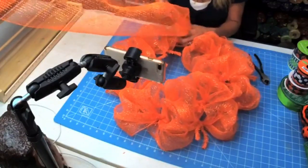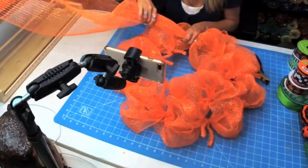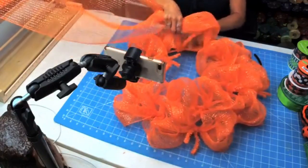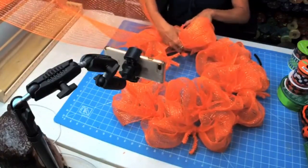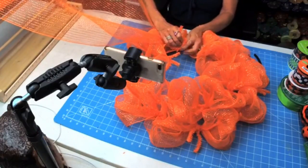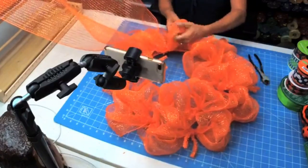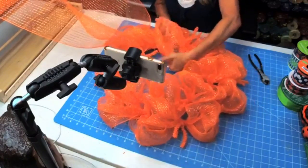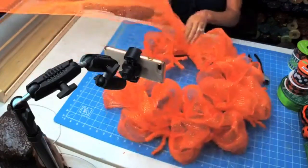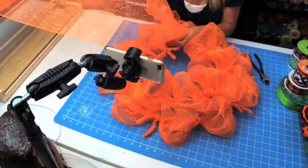Hi, Tina. Thanks, Kathy. Hi, Kathy. So again, you guys, I'm using a 15-inch work wreath form. It's an elevated work wreath form. It's the pencil ties. They're the skinnier ties. And I'm using 21-inch mesh, and I'm going all the way around with 10-inch poofs. We're just really building a base because this is all going to be covered up.